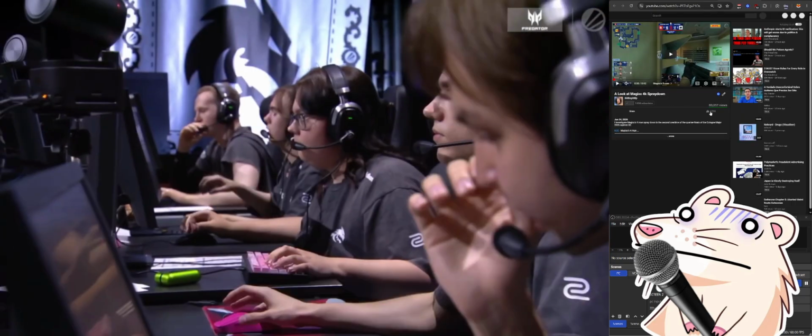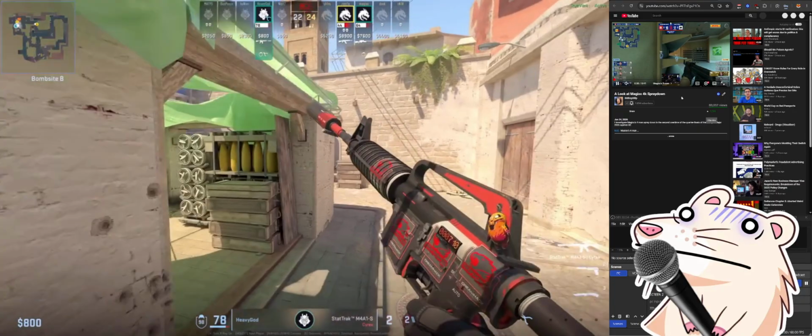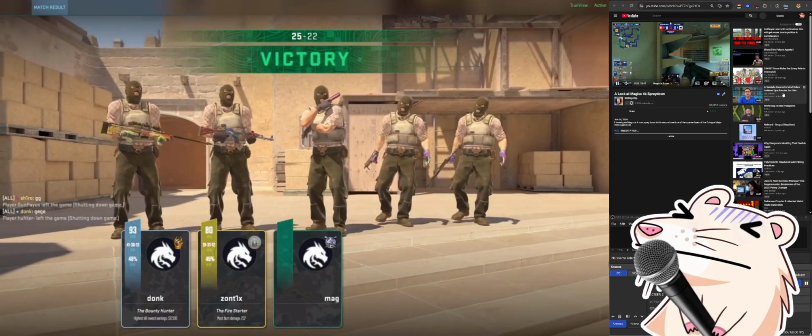Ultimately, thanks to this win, the overtime ended in a draw, leading to triple and then quadruple overtime, whereupon Spirit eventually went on to win it 25-22, making it one of the greatest matches of Counter-Strike ever played. In major part thanks to this ridiculous play during a major.